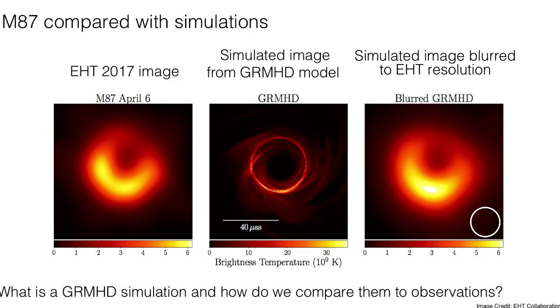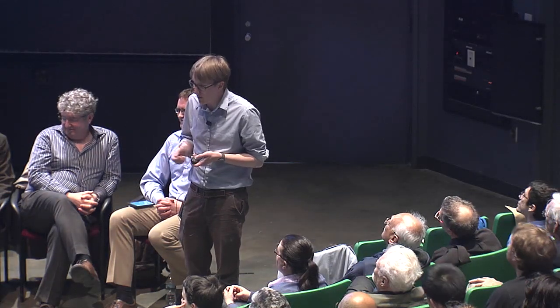This is our best guess of what this black hole might look like on this day if we had infinite resolution. If we could see with a perfect telescope, we would have a really razor-sharp ring. The EHT blurs it out. So the right image shows the simulation in the middle that is blurred to the same resolution as the EHT sees. Those two are in really excellent agreement.